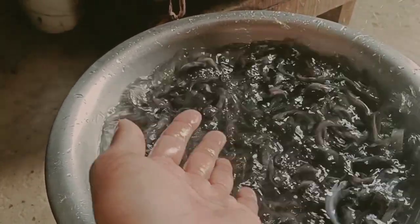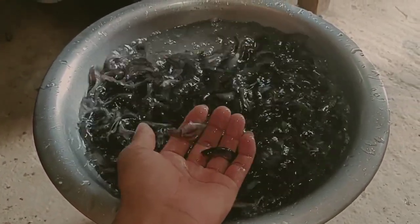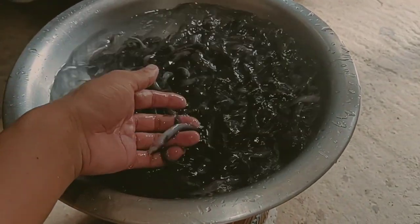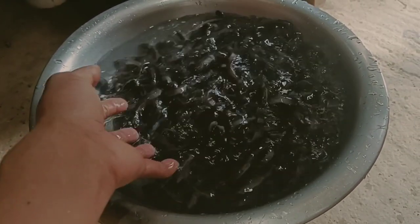This is catfish. I thought of making a vlog while traveling, but then I saw this in the bazaar, Saturday bazaar, so I just bought it. Or else I was planning to visit a hatchery.